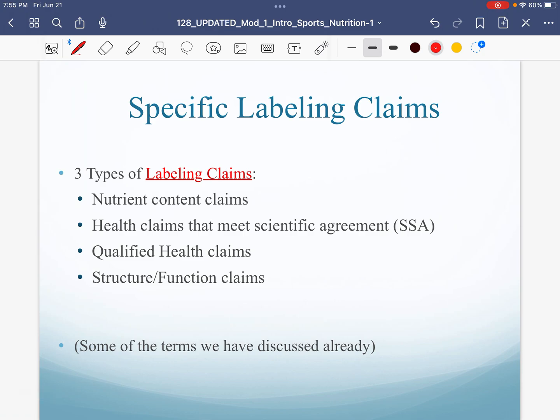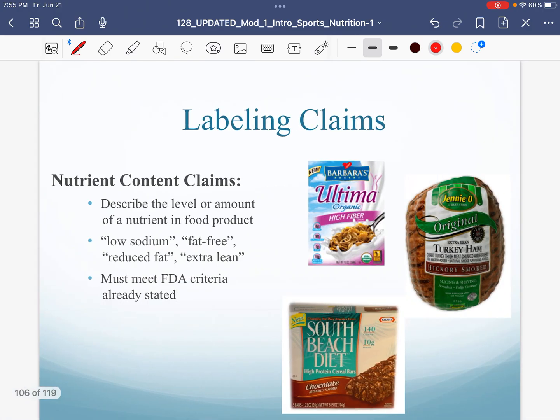Okay, in addition to guidelines to being able to say lean, reduced fat, there are guidelines about what claims they can make. Okay? Some of these we've already discussed. The ones that we just discussed are called nutrient content. So I would like you to know these. A nutrient content claim is what we just talked about. Fat-free, lean, reduced fat. These must meet FDA criteria. Okay? So when they say that, it must meet a criteria.